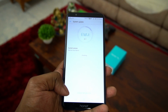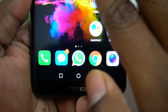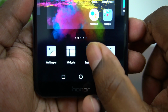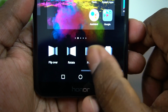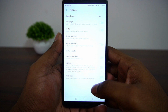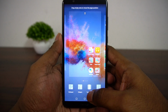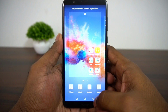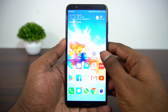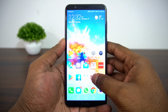The phone runs on Android 7.0 with EMUI 5.1. The launcher does not have the app tray by default, but you can always enable it in the home screen settings. There are some options that you can play with the home screen layout and change it to your liking. There is no long touch, also known as force touch, showing shortcuts for apps.